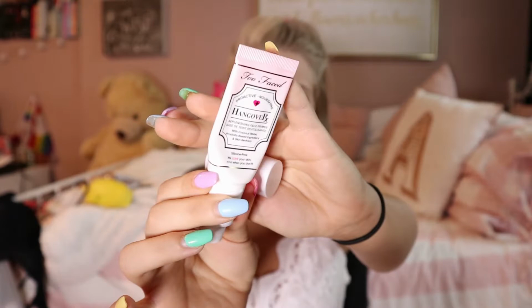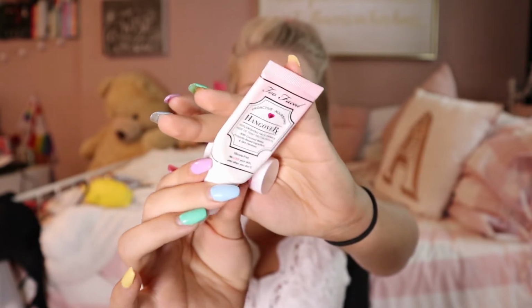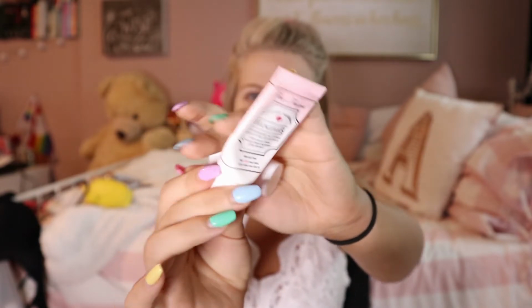So I'm gonna go in with my Too Faced Hangover Primer. Wow, that was not very well lit, was it? There we go. And I take usually like 2 pumps of that and put it all over my face.